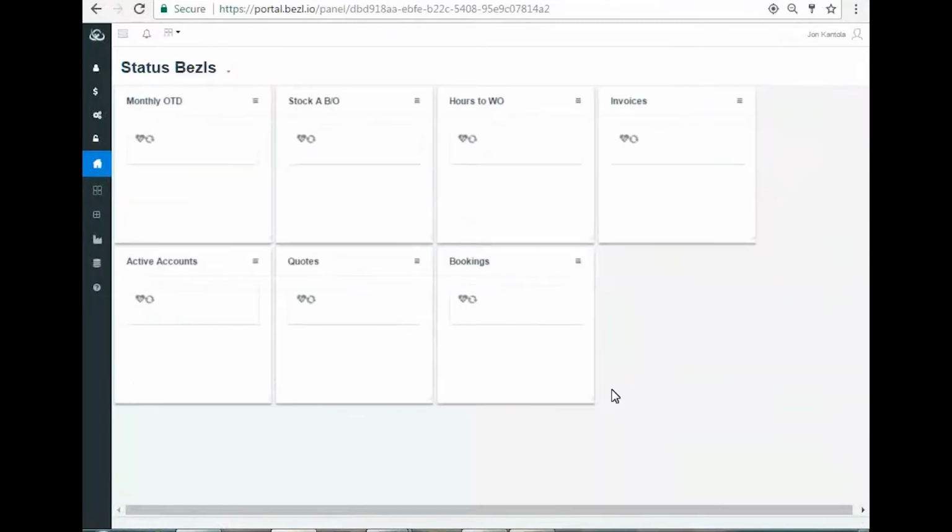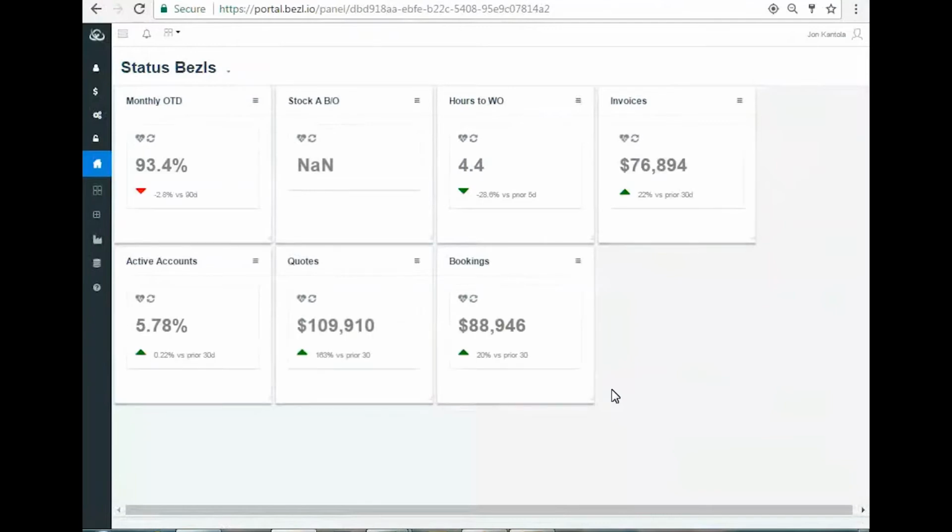So, some status bezels. I really like this, and I risk violating my own rule of not putting out too much that isn't of immediate value because these are so cool. You start thinking about ways to compare two sets of data.